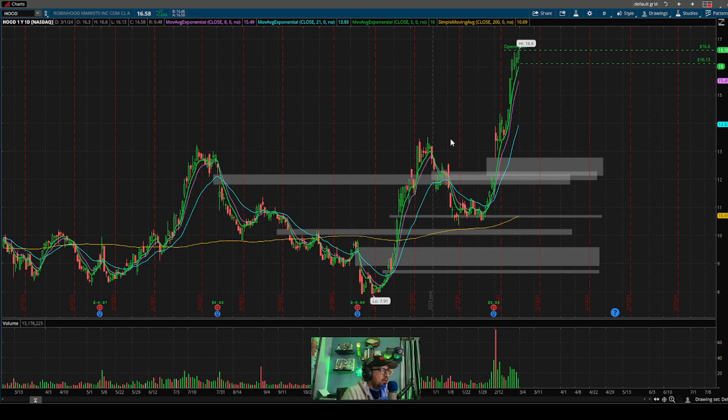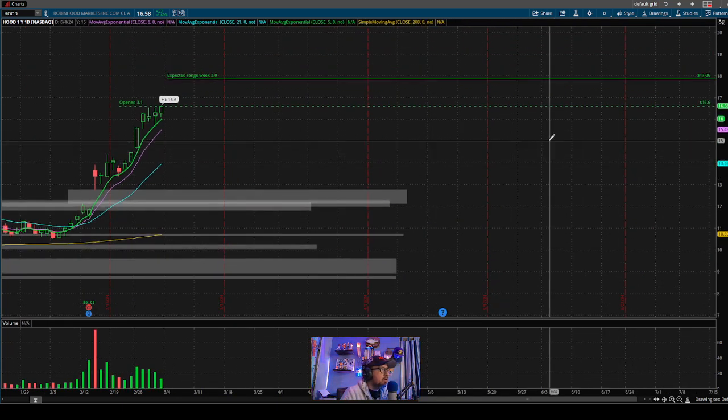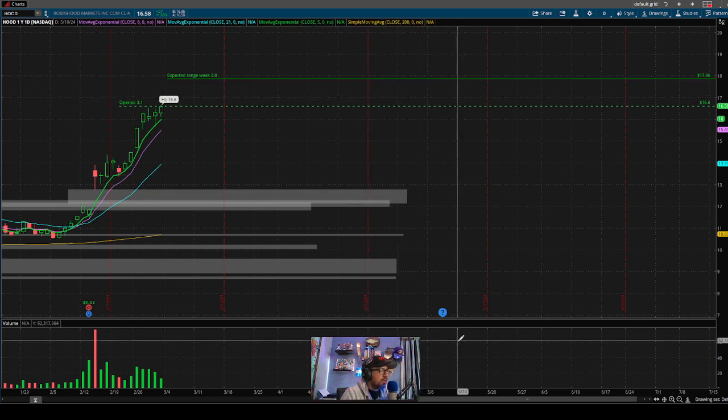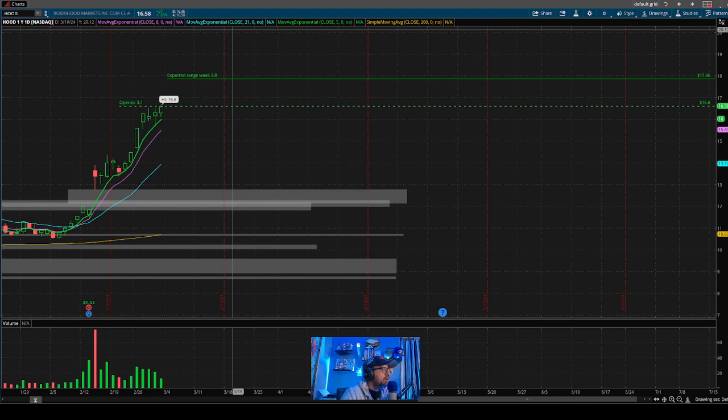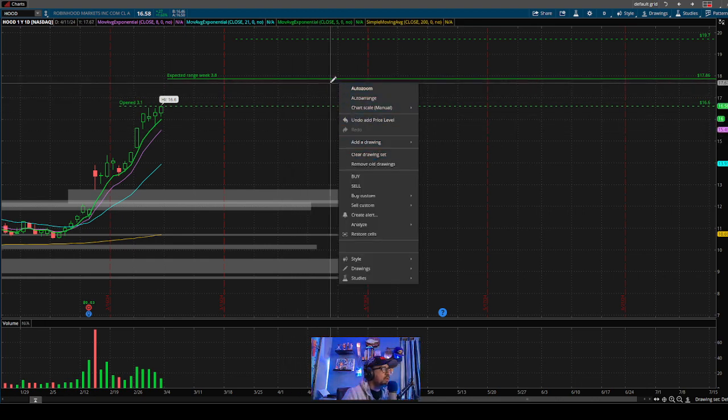Make this solid and make sure it shows to the left. Wow, what happened there? Oh, that should be 17.86, right? Yeah, 17.86. Okay, and then we're going to do the next one, which is 16.58 minus $1.28. We get 15.30 to the downside. So we're going to do 15.30 to the downside. We're going to duplicate this.